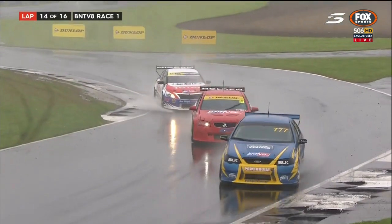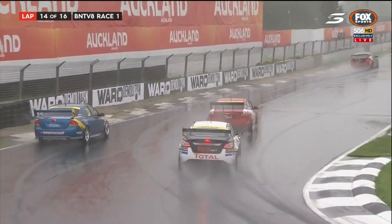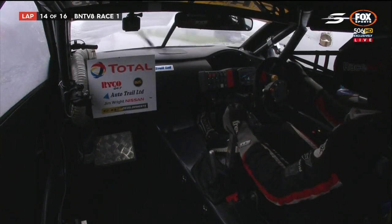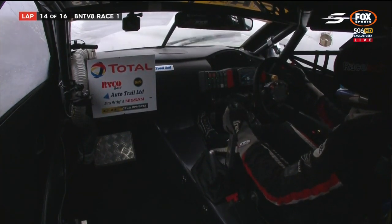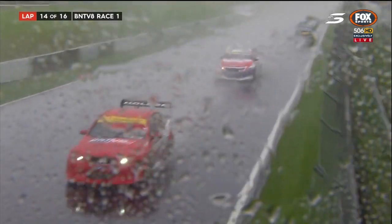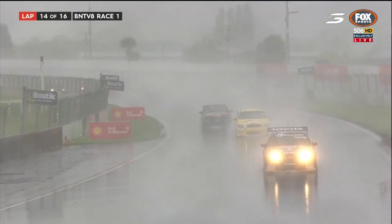Fight for second with traffic to deal with as well. Podjerski on debut here, just going wide and getting out of the way of second and third coming through. Nick Ross is looking at this as an opportunity that he'd like to meet. See if he can't get past Lance Hughes. 2.5 laps remain in these tricky conditions.